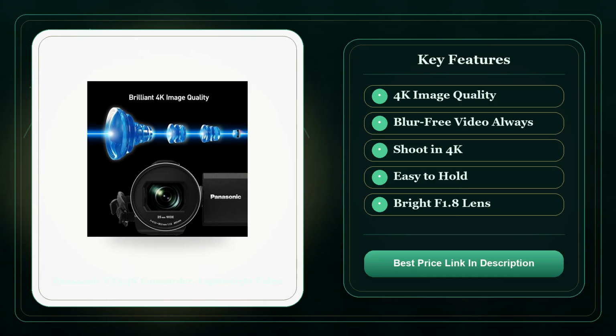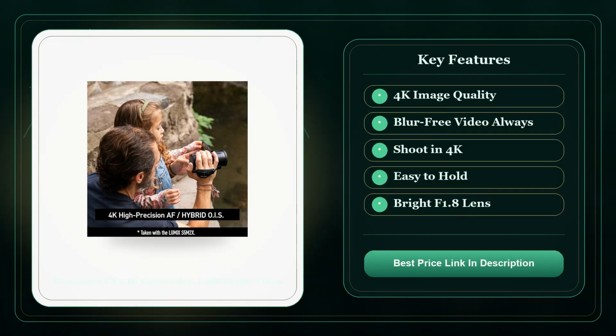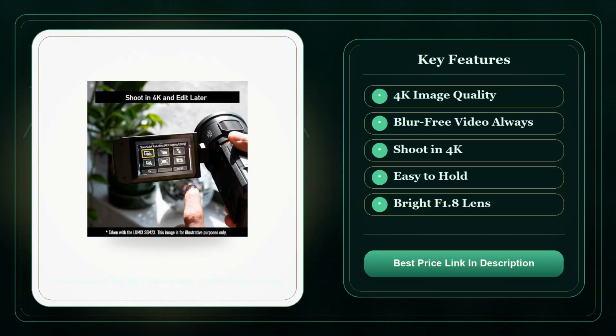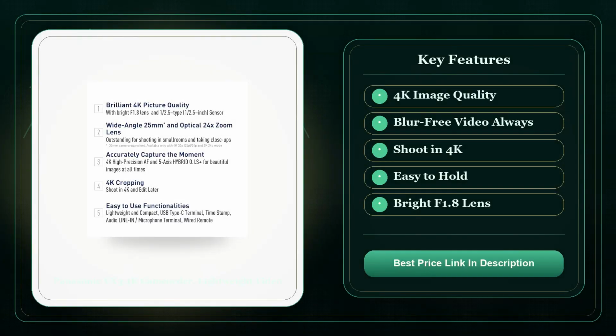Low-light performance is where the VX3's bright f/1.8 lens really matters. In a dimly lit restaurant, the footage still retained decent color fidelity and didn't drown in noise, something many entry-level camcorders struggle with. The lens's ability to stay bright at zoomed-in positions means you can get a clear shot of the birthday cake from across the room without having to crank up the ISO and invite grain.